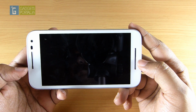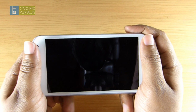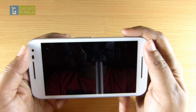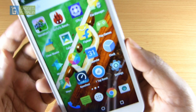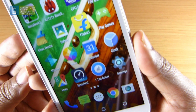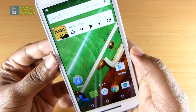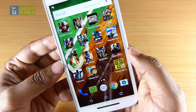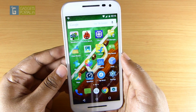There is no hard key at the bottom of the display because they are on screen, so you will not accidentally press those while gaming, and most of the games support full screen hiding the navigation keys, so you are getting a good grip of the phone. Even if you look from a very short distance you can barely notice the pixels. 294 ppi is more than enough. The display glass is Corning Gorilla Glass 3, so it's scratch proof, and there is oleophobic coating on the glass, so it's very smooth and fingerprint friendly.